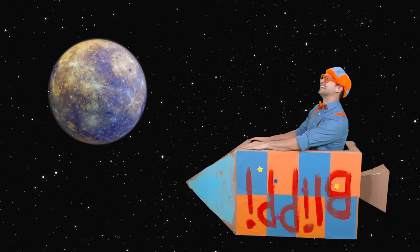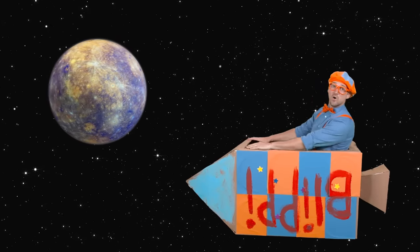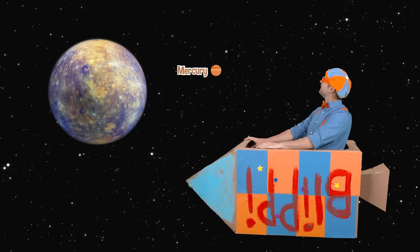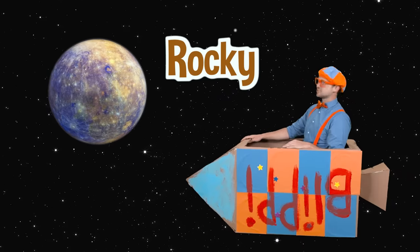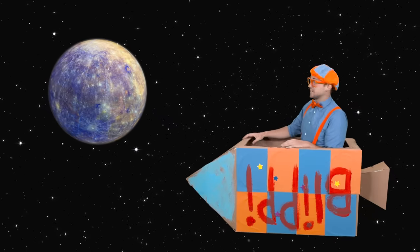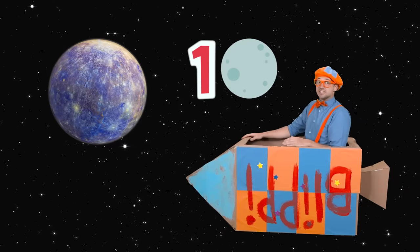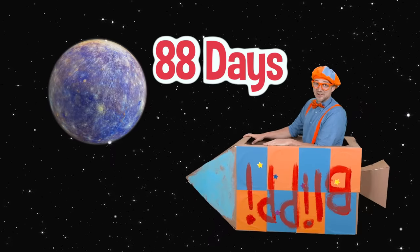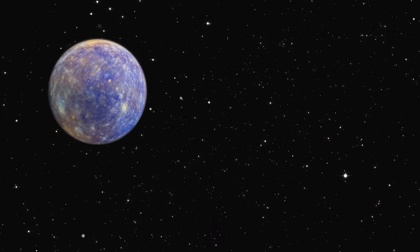Whoa! Outer space is so much fun. Oh, look at that planet. That planet is Mercury. Wow, that planet is really rocky, and there's so many craters on it. And actually, since it's the closest planet to the sun, one rotation around the sun is super fast. It's only about 88 days on Earth. Mercury is awesome. Woohoo!